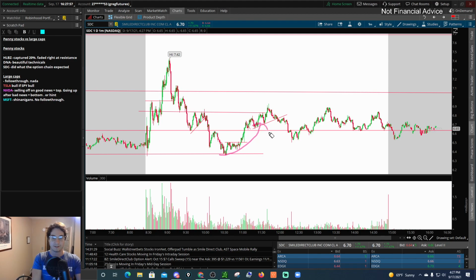So what did SDC do? Reverted back to the mean on Friday. And the mean is just kind of the midpoint of the range. Mark your high, mark your low. What's the middle? Oh, right about that 6.85. So SDC, I'd be bullish above 7.07 and bearish beneath 6.50.